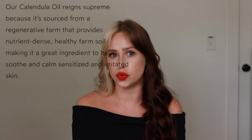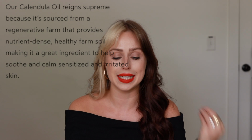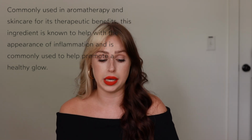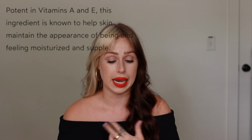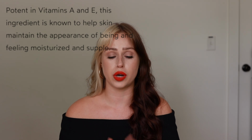Calendula is really good for soothing the skin, especially sensitized and irritated skin. Eucalyptus and helichrysum oil helps the appearance of inflammation, is commonly used to promote healthy glow, is good for aromatherapy and has therapeutic benefits. Eucalyptus is great for calming. So having eucalyptus as a sensory thing to this makes a big difference, and I really do enjoy that. Illipe butter is high in vitamins A and E and helps maintain the appearance of being and feeling supple and moisturized. Vitamins A and E are just really good for the skin.